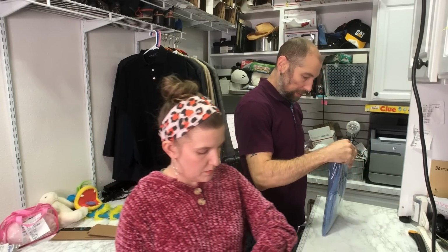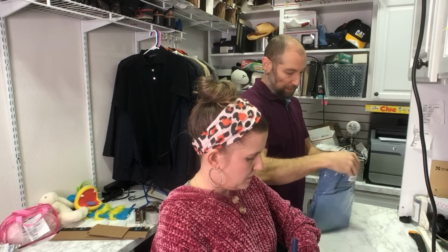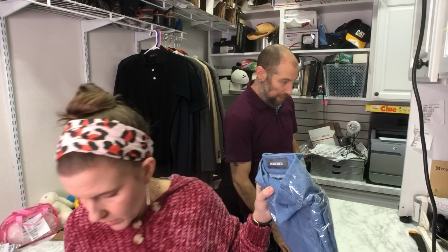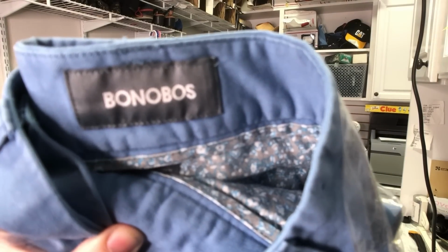All right, next up, Bonobos pants. Here you go, if you want to show the lovely people what the label looks like. We have a Bonobos store here in Dallas, so we find this often, but I'm not sure that everyone does.